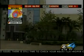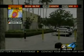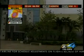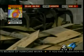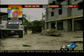At BSO headquarters, the shutters are up. All Broward County buildings are boarded, not only to set a good example, but to save money. If crews had to come in over the weekend, that would mean OT. Guys at construction sites like this one may be getting some OT. They're picking up debris so it doesn't blow away.